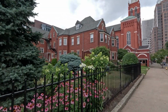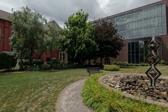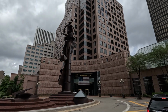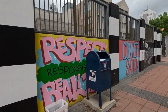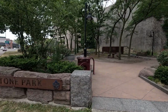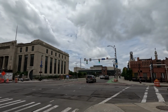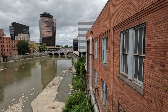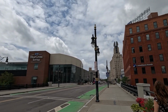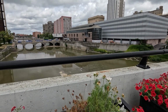This is St. Mary's Catholic Church, which was built in 1858. This is the Bosch and Lomb Building, now called the Legacy Tower. It is the second tallest building in Rochester. And at this point, we're just about to cross into what was my favorite part of this historic downtown. Blue Cross Arena opened in 1955. It's been home to the Rochester Americans hockey team since 1956.